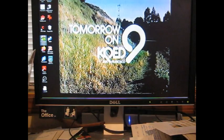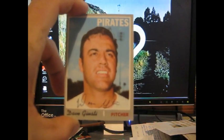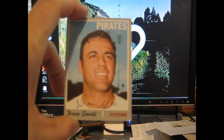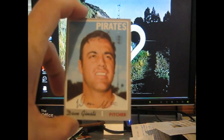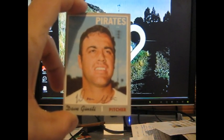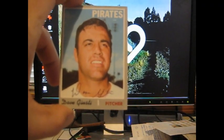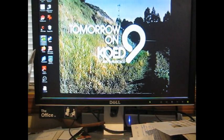But I got Dave Giusti, or Justy, and then people not in the know call him Giusti, but I think it's Dave Justy. What if I'm wrong? Let me know in the comments. But do you see the signature? I can't see it through the camera, but it's right across his neck, so he has a nice neck tattoo right there.